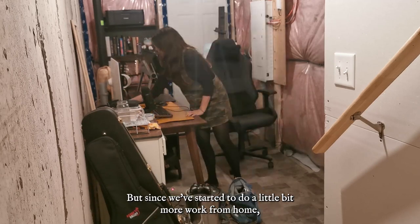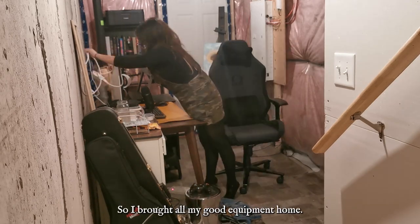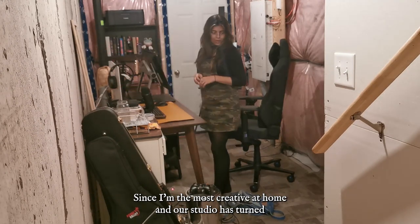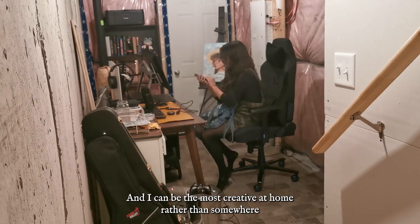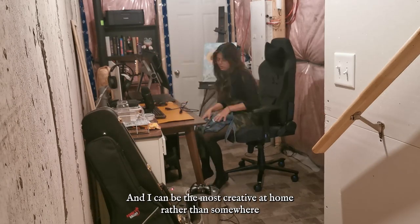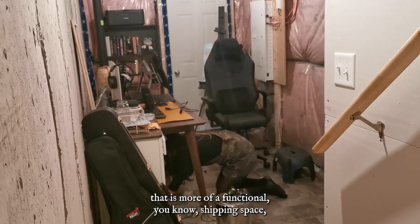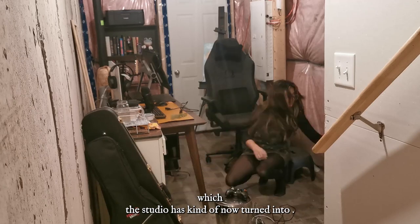But since we've started to do a little bit more work from home, I wanted to see if I could improve the space. So I brought all my good equipment home since I'm the most creative at home, and our studio has turned into more of a warehouse than a creative studio. And I can be the most creative at home rather than somewhere that is more of a functional shipping space, which the studio has now turned into.